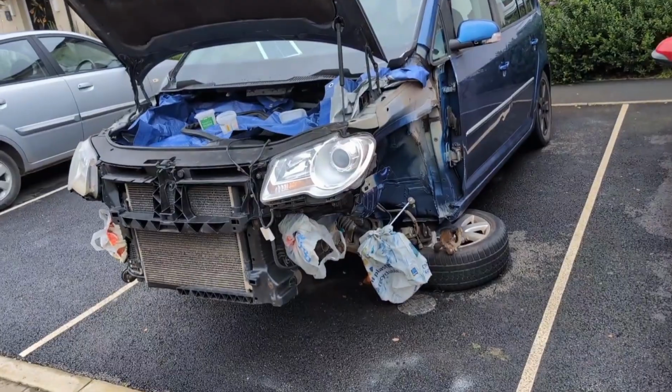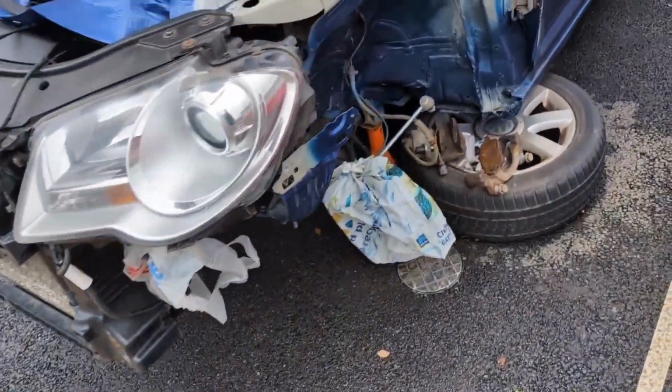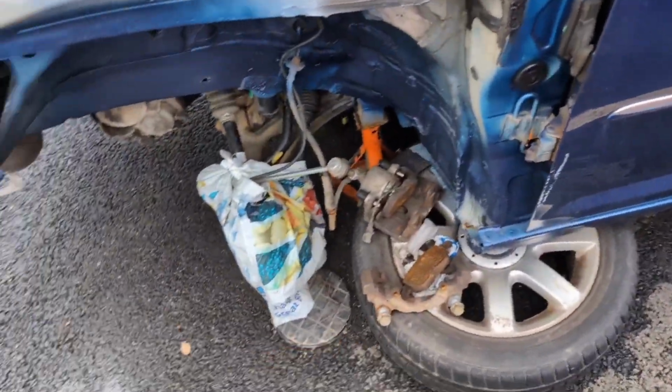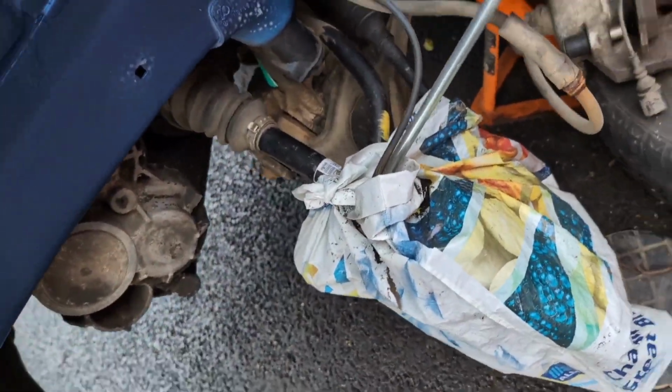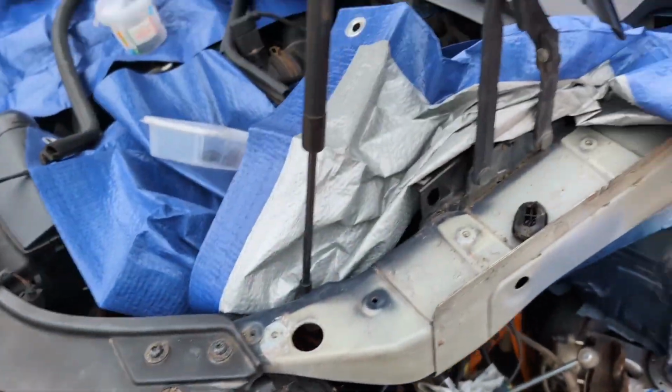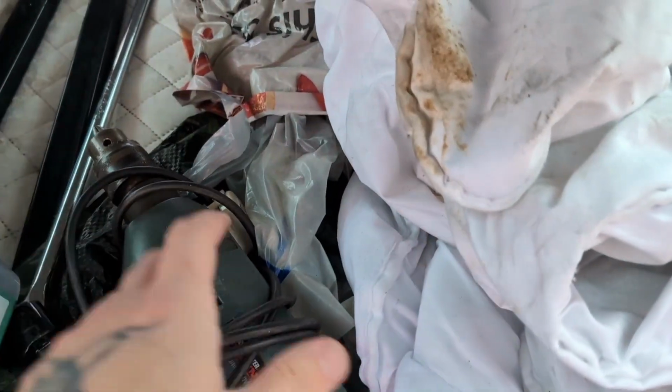This car has to move today. This is it, the last day. I've got to bang it all together. I've had hardly any sleep because of my daughter. But yeah, this is it now. Let's get cracking. Pretty sure it's going to rain as well. It's feeling very windy and stormy today.